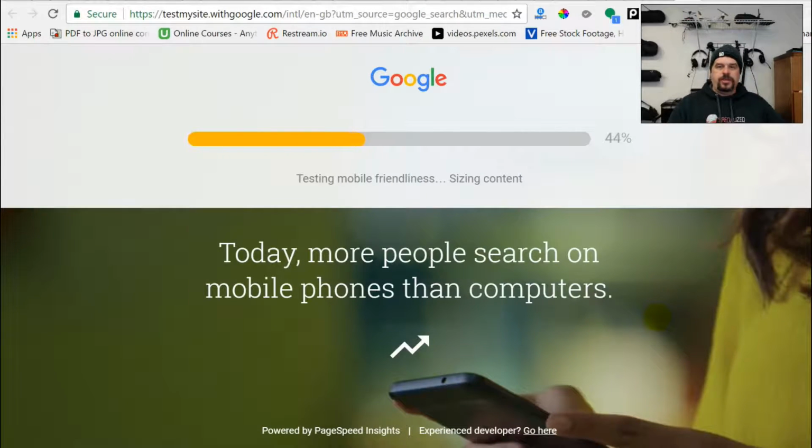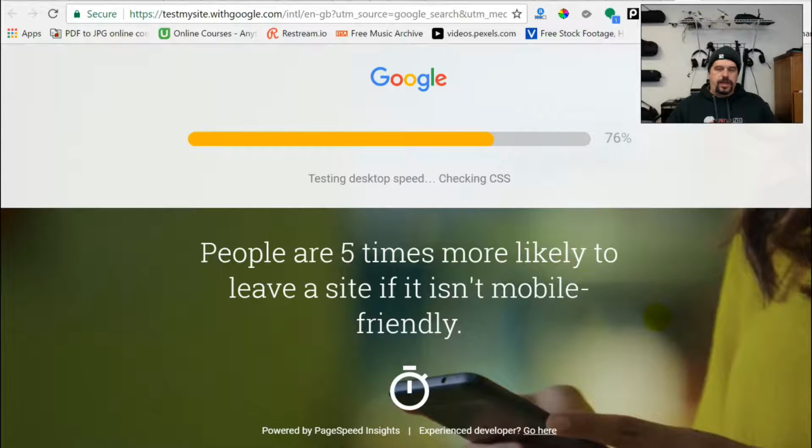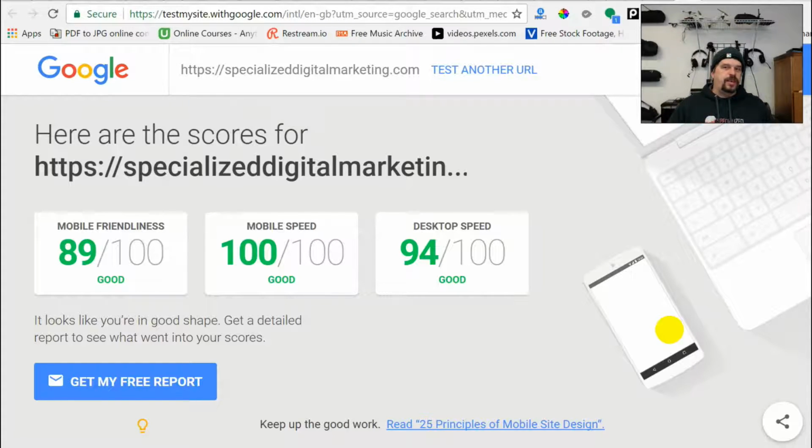And remember, you can't just test your home page. You have to test every page of your site, because every page can either be or not be mobile friendly depending on what's on that page and what things are used with the page. Oh, look at that. My mobile friendliness is 89, my mobile speed is 100%, and my desktop speed is 94%. There you go. See, that's what is possible. And that isn't really that easy to achieve. You have to really work on building a site that is optimized for mobile.